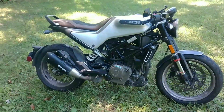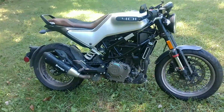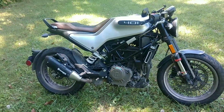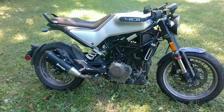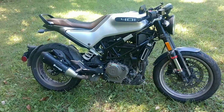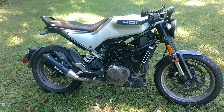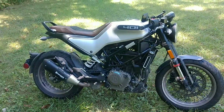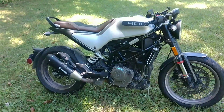I do all my own maintenance. I don't trust anybody else touching my machines. There's too many horror stories from everybody I know, whether it's your car, your truck, your bike, whatever it is. Seems like you just can't trust people. Plus, good service costs a lot of money. Good work ain't cheap, and cheap work ain't good.